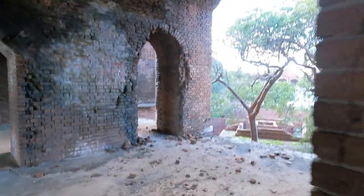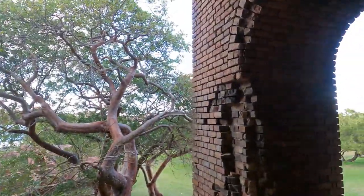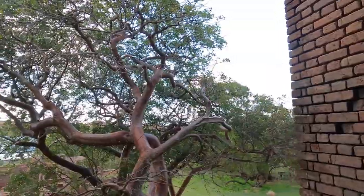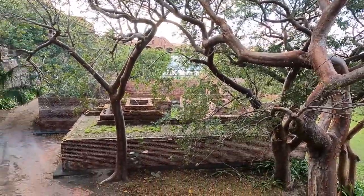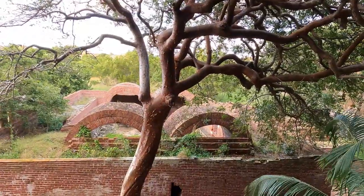The employee areas are closed to the public. Please respect the privacy of those that do live there. The fort has about 425 windows, so actually not a lot of privacy here on this island.